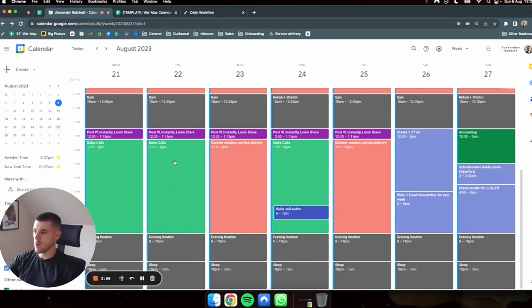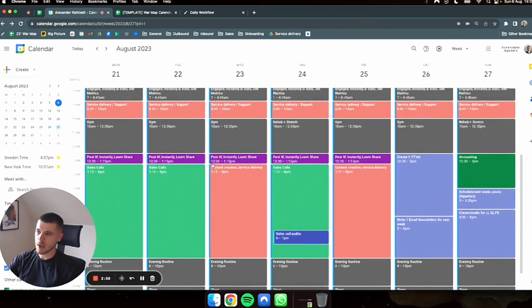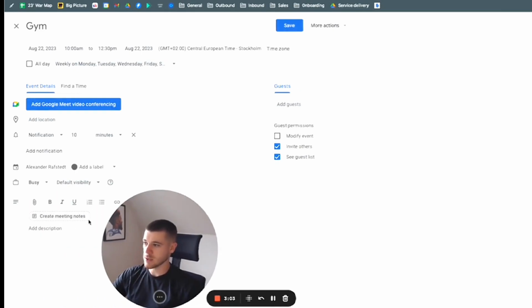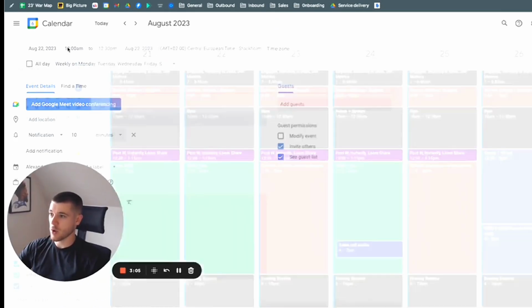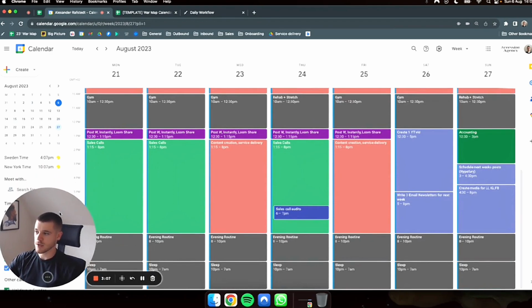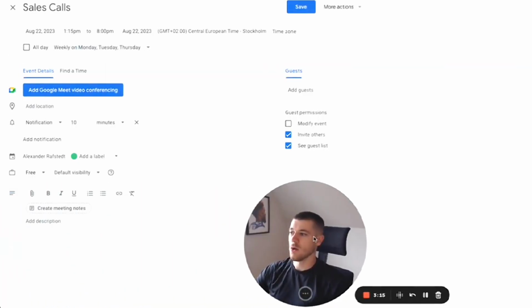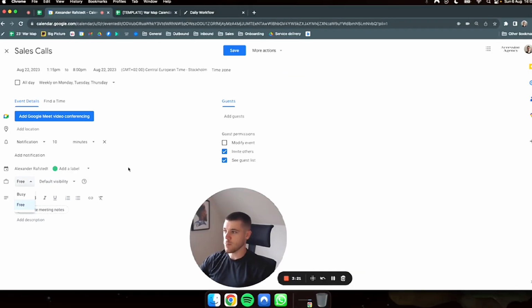By the way, normally when you block out times like this, let's say this one, it will automatically show that you're busy. But because I want people to actually be able to book their sales calls in this block, what I did when I created this event was make it free instead of busy. That way, if you connect your Google Calendar to Calendly, people can book in this time period.